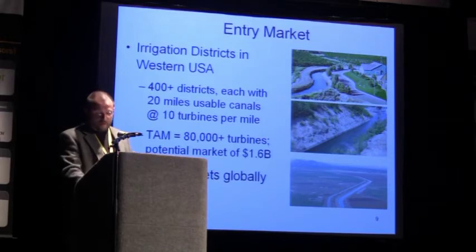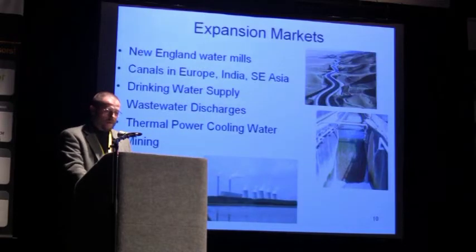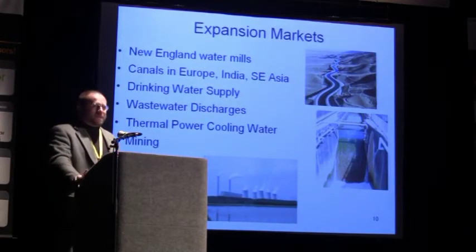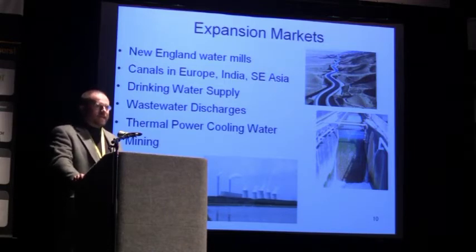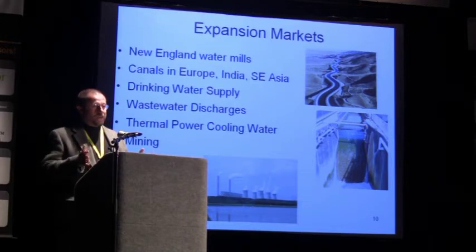Here in the upper right, we have the Kennewick Irrigation District. On the center, we have Snoqualmie Pass, a canal running down to Cle Elum, and in the lower right, we have Arizona, a big canal going up to feed the city of Phoenix. And our expansion markets are global. New England water mills. Everywhere in New England and in Europe and in China and in India, where for thousands of years they had water wheels to grind grain. Now those water wheels are gone, but the water channels are still there. And it's still fast and it's still controlled.